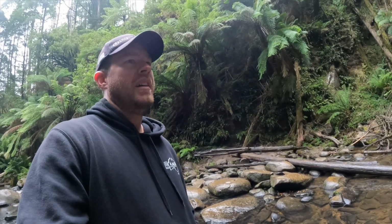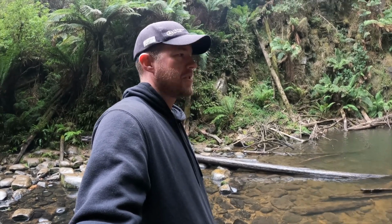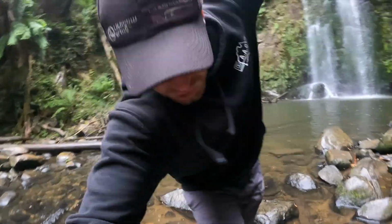All right, that's Beauchamp Falls. Next one starts with H. Right, so that's Beauchamp Falls. Next one is Hopetoun Falls, and that's in Lorne. So we're going to track back all the way up, another 1.2 k's uphill, I might add this time. And oh Jesus Christ!